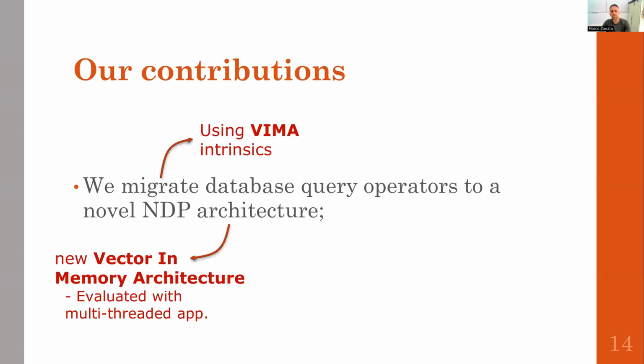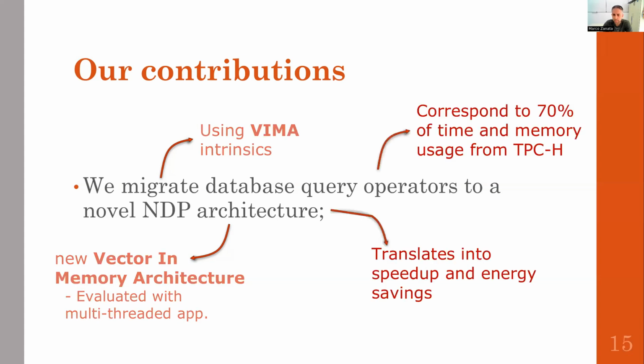So our contributions are: we are moving to a new vector in-memory architecture, which is capable of performing huge vector operations. And we also evaluate this architecture with multi-threaded applications. To write the programs for this new architecture, we are using VIMA intrinsics. VIMA is the name of our architecture. So we are moving the database query operators to this new architecture, and we chose 3 operators. Together, they correspond to 70% of execution time and memory usage from the TPC-H, which is an analytics database benchmark. And this migration translates into a speedup and energy savings.